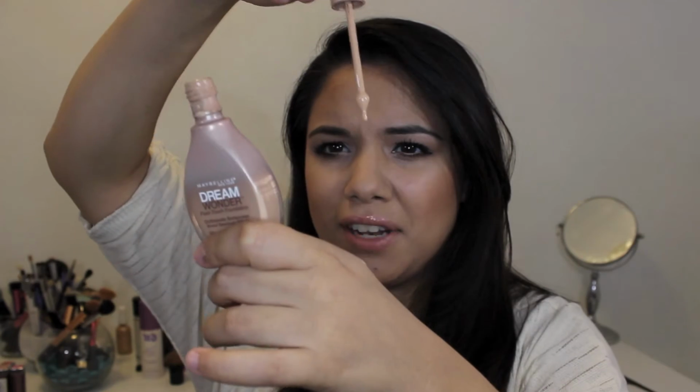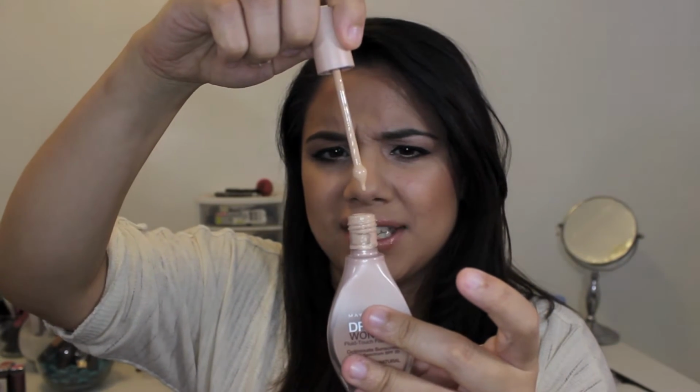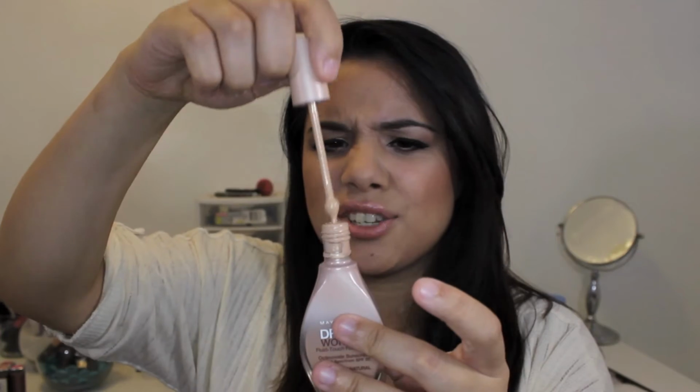But I wish it was like maybe a squeeze so you can control it a little bit more. I thought that was a little weird. I'd rather not have this thing, you know, if it's just weird. I wasn't a fan of that. And the smell, it's got a very strong alcoholic smell, so I also did not care for that.